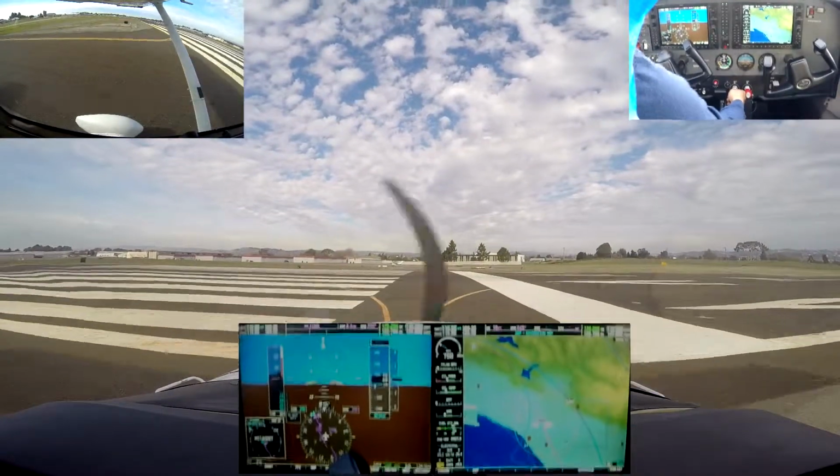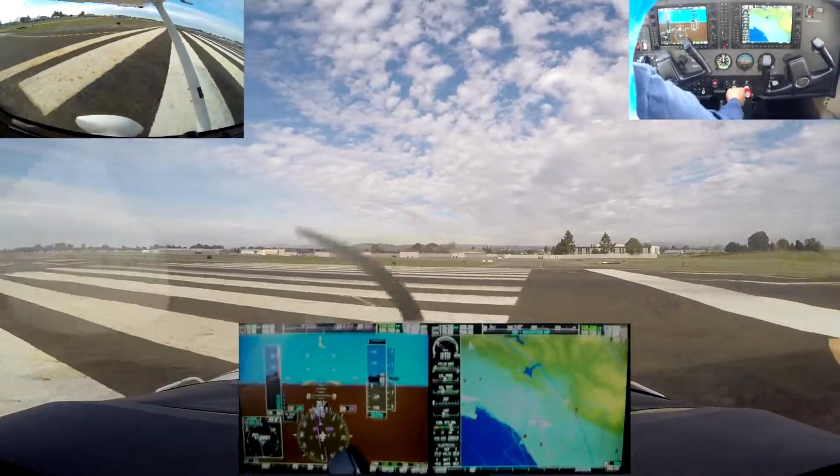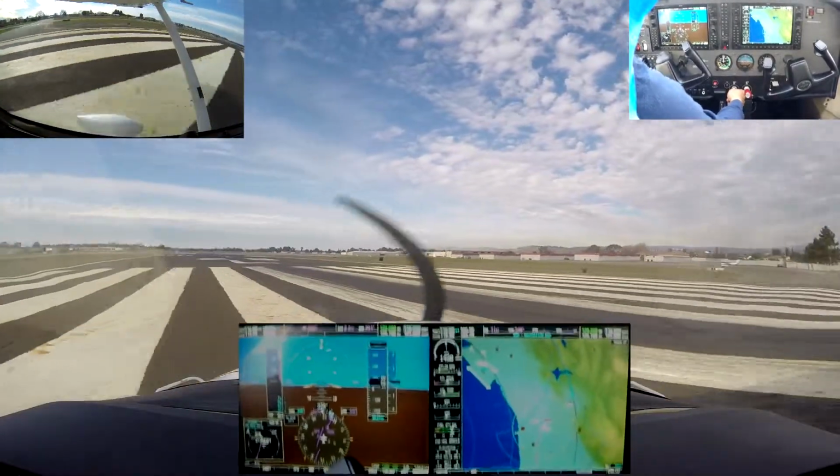Sirius 3 Papa Tango, runway 28 left, clear to land. Runway 28 left, clear to land, Sirius 3 Papa Tango.